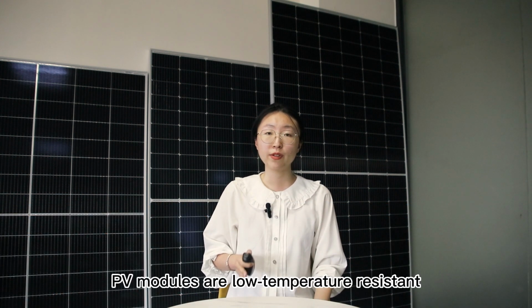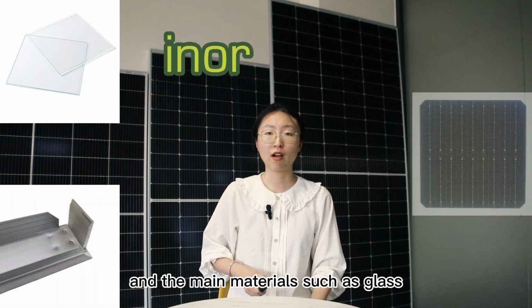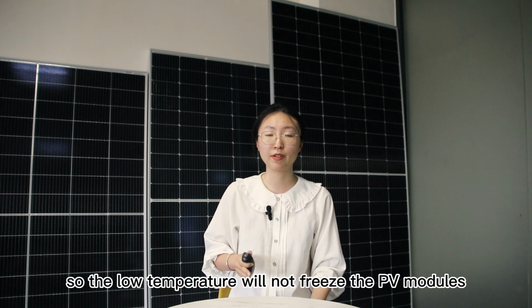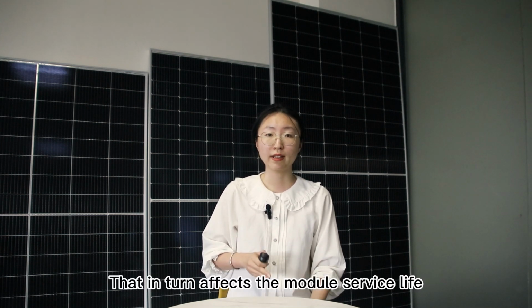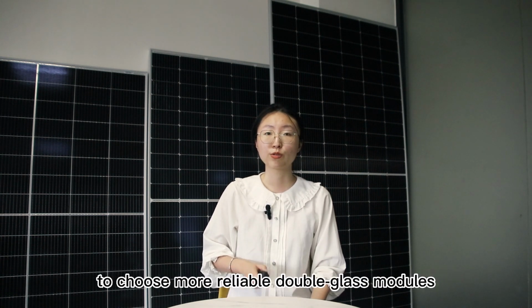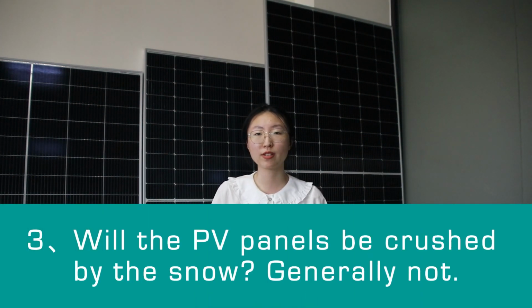The second point, will the PV panels be frozen to stop working when they are outdoors all the time? No. PV modules are low temperature resistant, and the main materials such as glass, aluminum frame, and cells are inorganic, which depend on the temperature very little. So the low temperature will not freeze the PV modules. However, the plastic backsheet of single glass modules may be brittle due to ultra-low temperature. That in turn affects the module service life. Therefore, we recommend customers in Northern Europe or cold winter areas to choose more reliable double glass modules, such as Maysun's Maysun series.